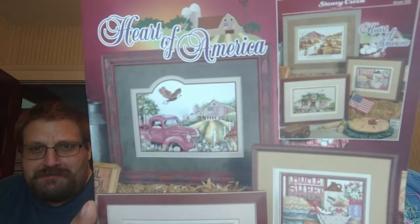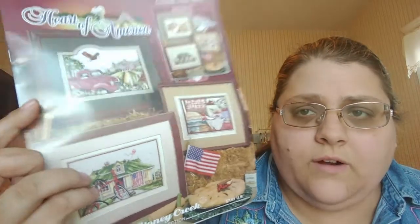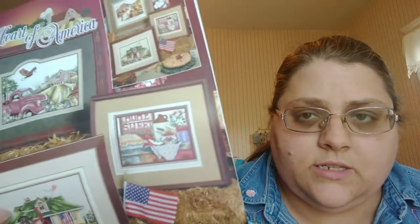Somewhere behind me on here is his bag. Like right here. Or it was. Where did your bag go? Over here. I put my stuff over in my area so she didn't steal it. So I got Stony Creek, Heart of America. It's got a red truck, a farmhouse, and a cute little kitchen scene.